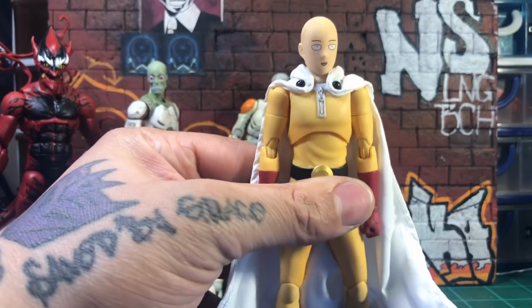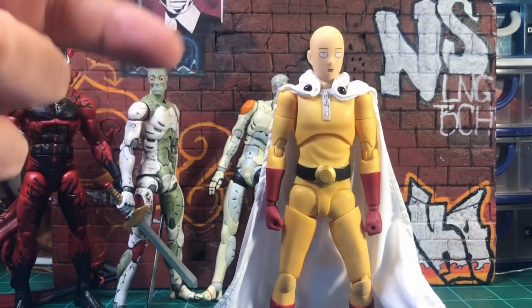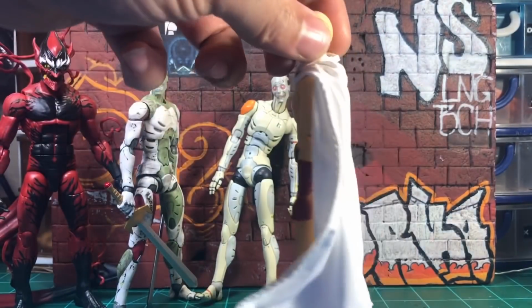Plastic capes need to die. I know cloth capes cost a lot, but plastic capes need to die because this is terrible. But yeah, he's an awesome figure. He photographs really well. He poses really well. He just has some nitpicks.